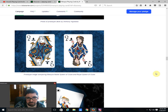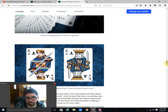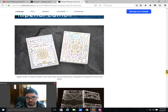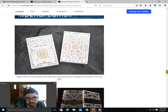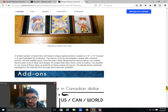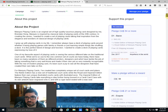A lot of people are also not a big fan of that Club Pip, at least on the forums, which is understandable, but it's his style. That's what he wants to do. That's fine. And there's an Imperial Edition, which is just a different tuck case as far as I'm concerned, as far as I know, because I don't see anything else to indicate anything different. Let me just double check something.